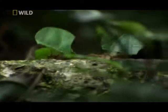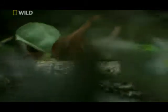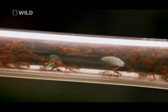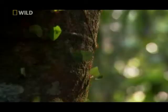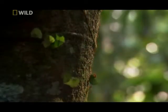The mouth of the superorganism is the many tens of thousands of foragers that are out in the field cutting up leaves and bringing them back to the nest. Unlike a single organism, though, where you have one mouth, what you have in a leaf-cutting ant colony are tens of thousands of mouths out there, and they can cover a lot of territory.